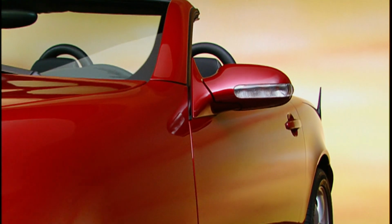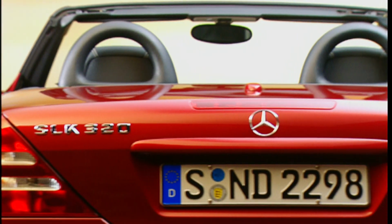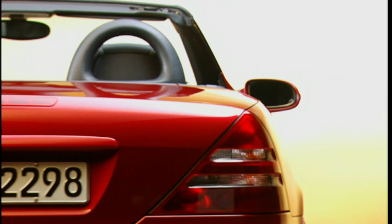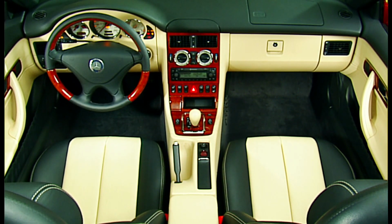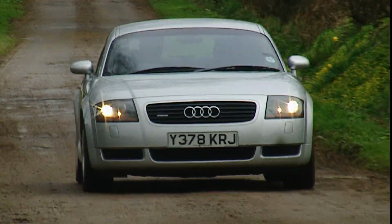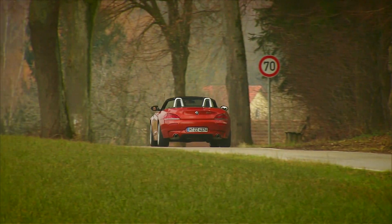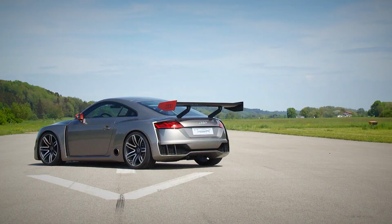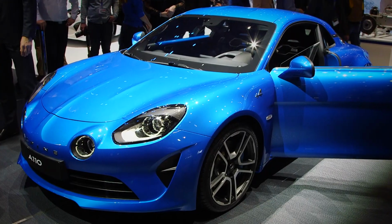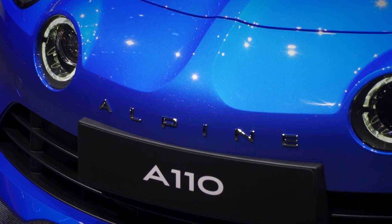Fiat made nearly 60,000 Barchettas, while the Mercedes SLK sold in its thousands and was produced in some form until February last year. But now, modern renditions of these models have either been lost forever or are out of reach to those who want a second or third car for a bit of fun on a warm weekend. BMW Z4 Roadster now starts at over £37,000, and it's the same story with the Audi TT and the Alpine A110. These models have all fallen into the next price bracket.